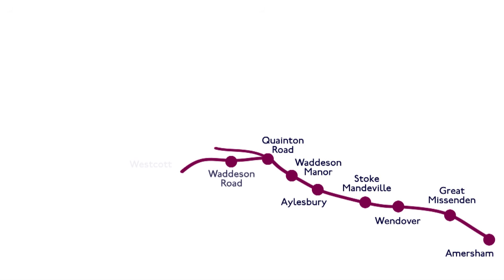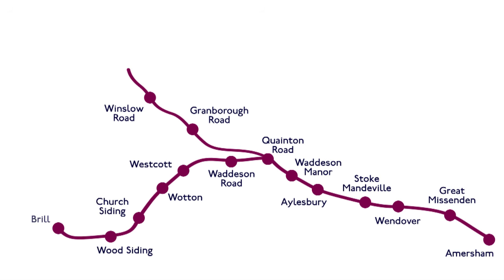Now, back in the day, by which we mean the late 19th century, the Metropolitan Railway actually extended beyond Amersham to Aylesbury, Quainton Road, Brill, and even a place called Verney Junction. Where the hell is that?